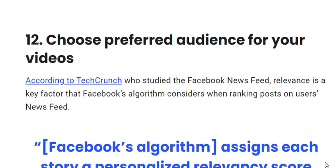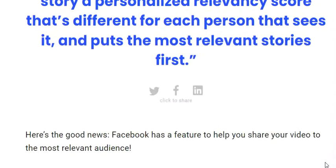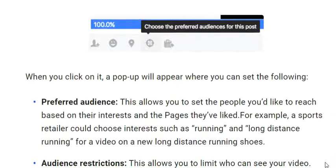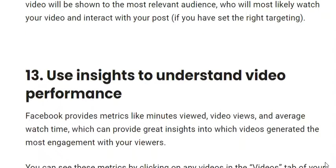The 12th mechanism is to choose a preferred audience for your videos. According to TechCrunch, who studied the Facebook news feed, relevance is a key factor that the Facebook algorithm considers when ranking posts on a user's news feed. When you click on it, a pop-up will appear where you can set the following: preferred audience, audience restrictions.